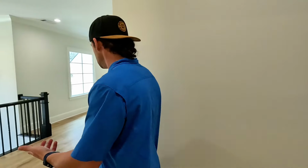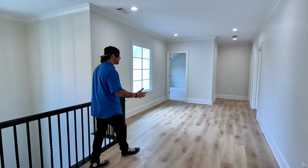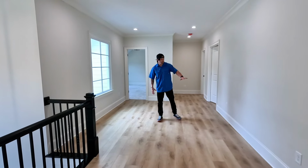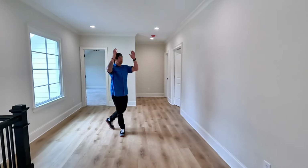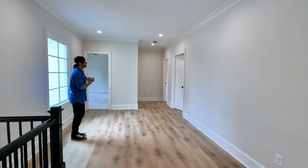You still get wide hallways. And I think I mentioned this earlier, but look how much space is up here. You typically don't see all this space on a second floor hallway, but I like it because you can put a desk here for the kids. You could put a bench here. You still have space to maneuver around without making it feel so cluttered. You saw the tall ceilings, and look at the crown molding all the way around. As I promised, you're getting it everywhere.